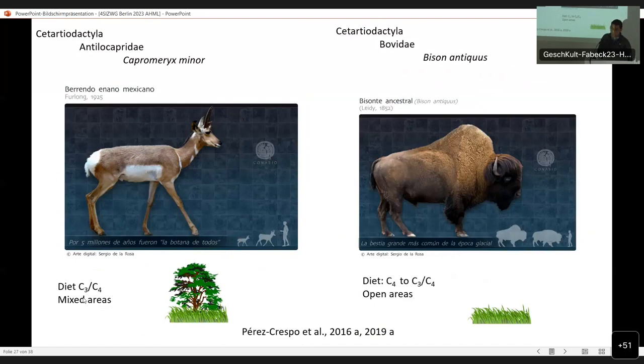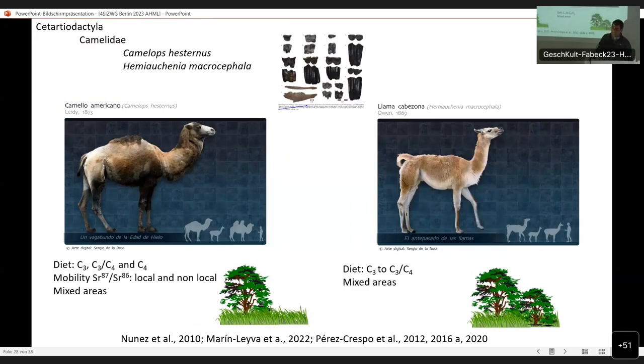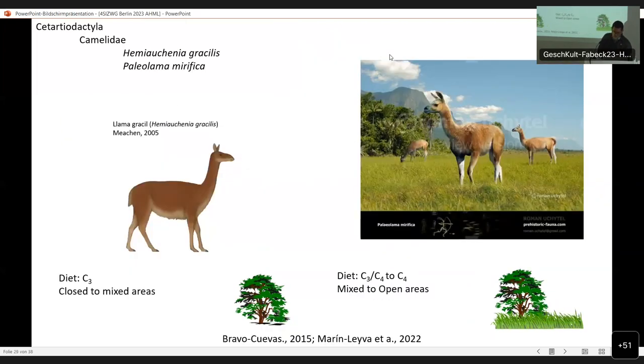Antilocapra, you know, the pronghorn, is a family only known in America. This is Capromeryx minor, with a mixed diet. The buffalo, the bison, this is Bison antiquus. It has a C4 to mixed diet. Camels also evolved in North America and Mexico. We have llamas in South America, but we used to have camels. Camelops hesternus has a very heterogeneous diet. Well, it's local or not local. We have llamas like Hemiauchenia macrocephala, with a more C3 diet, Hemiauchenia gracilis, a small llama, and Palaeolama mirifica is also a kind of llama.